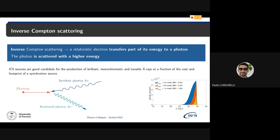One of these ideas might be, even if it's not ready at the moment, inverse Compton scattering. I will spend just a few words on this, because this would require another seminar. The idea is that inverse Compton is a process in which, instead of the classical Compton scattering, we have a relativistic electron and not an electron at rest, which transfers part of its energy to a photon, and the photon is scattered back with a higher energy. So it's a way, with an accelerated electron beam and a laser beam, to obtain X-rays in the backscatter direction.